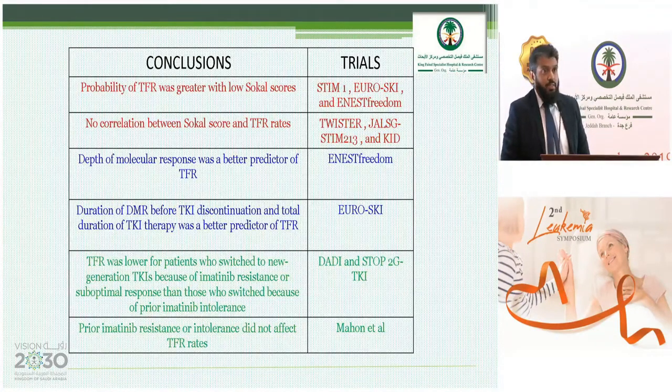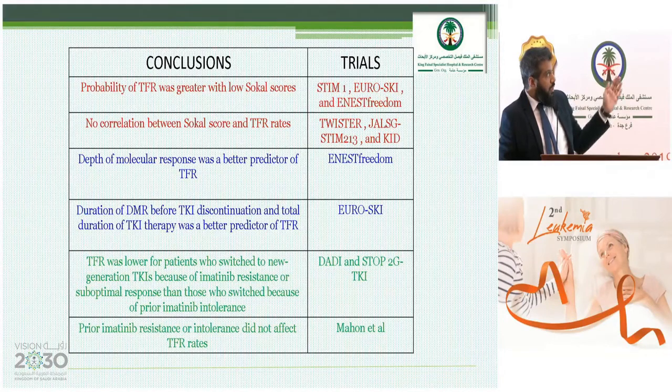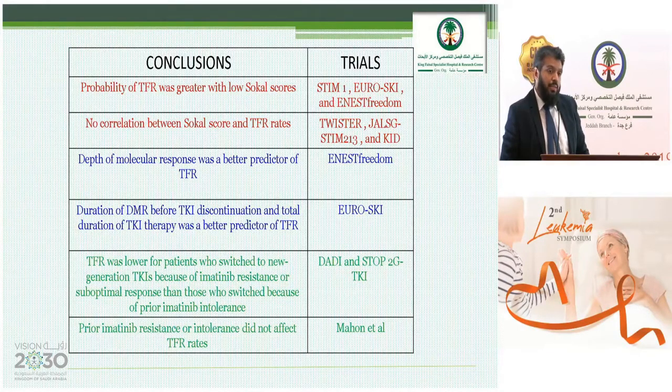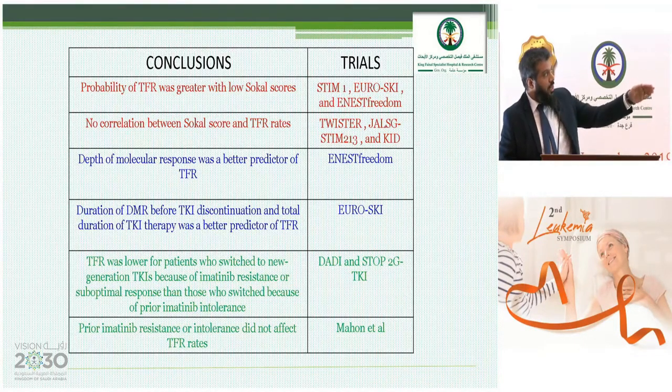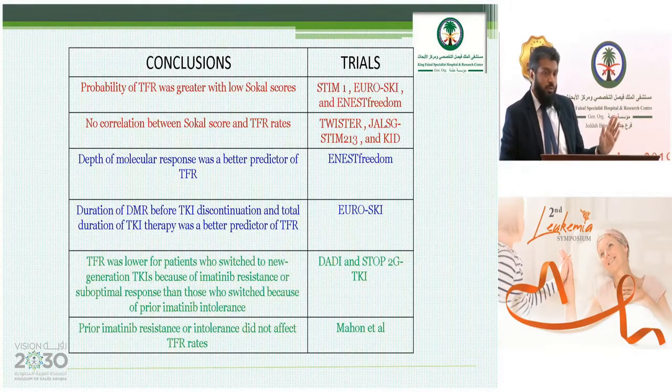Multiple trials looked at what are the main factors which would predict success of TFR, and I'll read out the conclusions. Some of these trials, the first line, said that lower SOKAL scores would lead to a higher TFR rate, but the second line shows these trials showed that there is no correlation between SOKAL scores and TFR rates. So it's conflicting data. Then the third line, depth of molecular response was a better predictor of TFR.